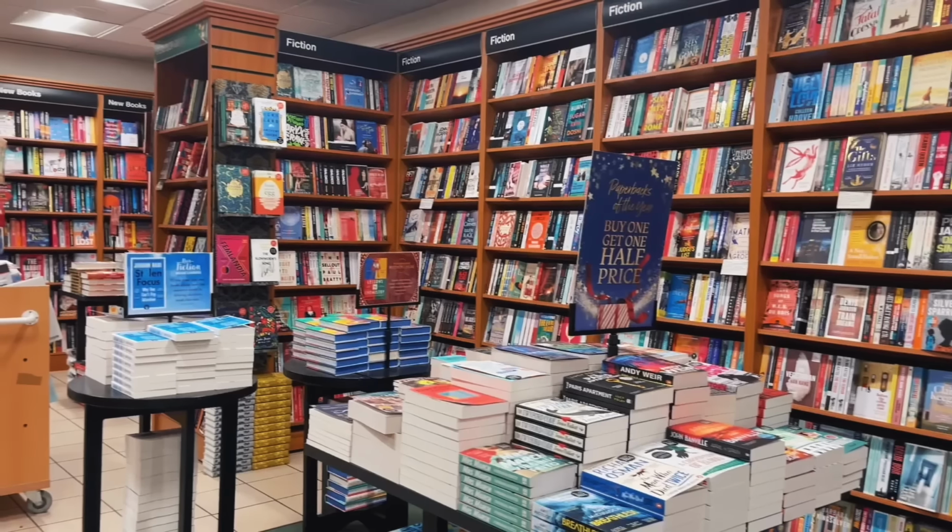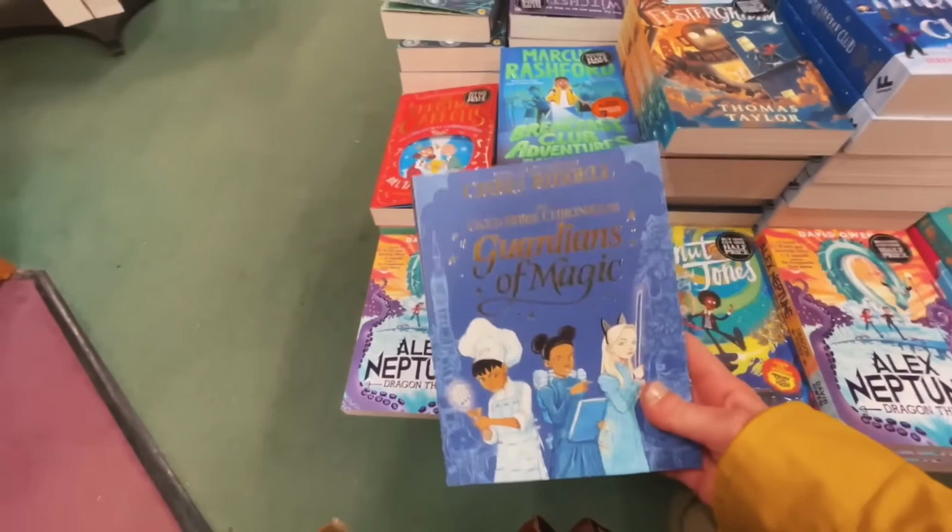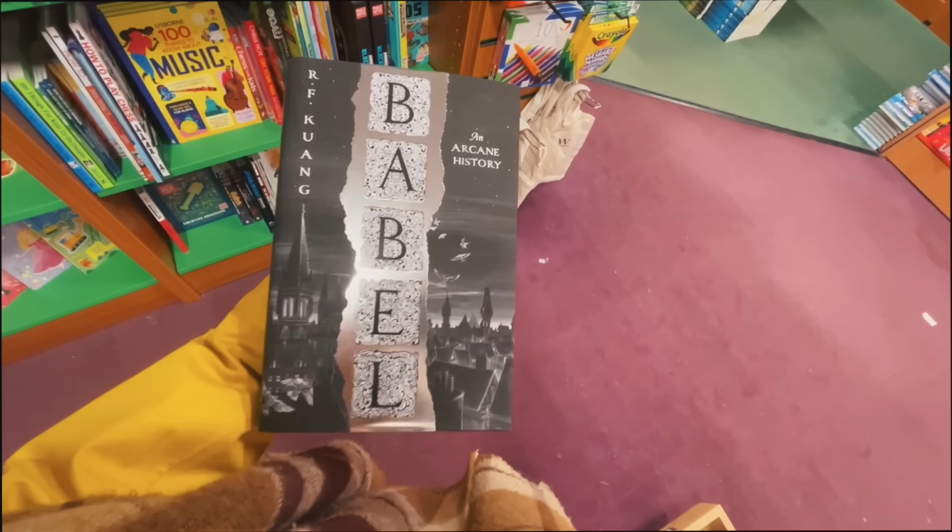I also popped out to Waterstones because I had a book voucher from Christmas and I finally bought Babel, which I cannot wait to read.